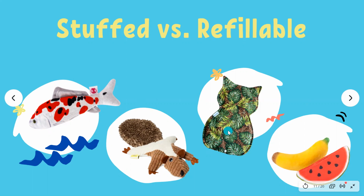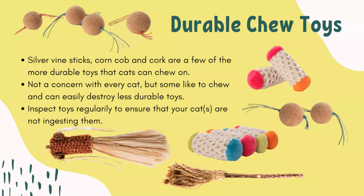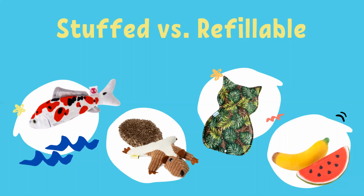We also have options of refillable toys. So there you can see our cat-shaped playmat. It has a little clip at the bottom, and you can fill it with your cat's choice of catnip or silvervine. And off to the side, we have our refillable catnip, watermelon, and banana. They come pre-stuffed with catnip, but you can always empty it out and fill it with alternatives as well. It was really important to us to offer some refillable options because once the potency wears off, you can easily put in some fresh catnip or silvervine.